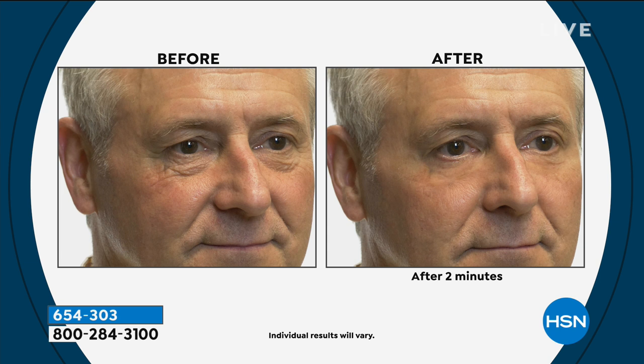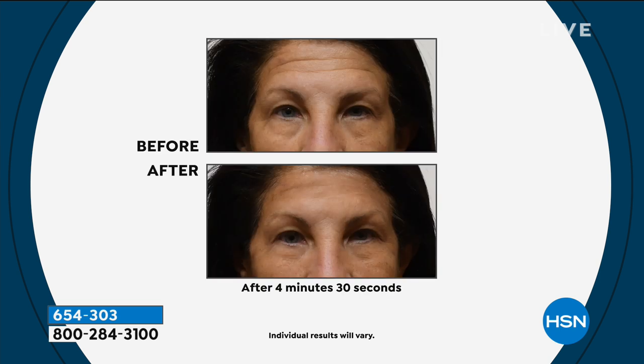I love that we show men and women alike because the results on both are so great, and because the product dries clear, it blends into any skin type and skin tone. Like I said, men and women alike are seeing such great results. These deep forehead lines, crevices is what she would call them. Those are pretty deep. I always say Plexaderm doesn't care how deep your wrinkles are. I love that. It knows how to do its thing.